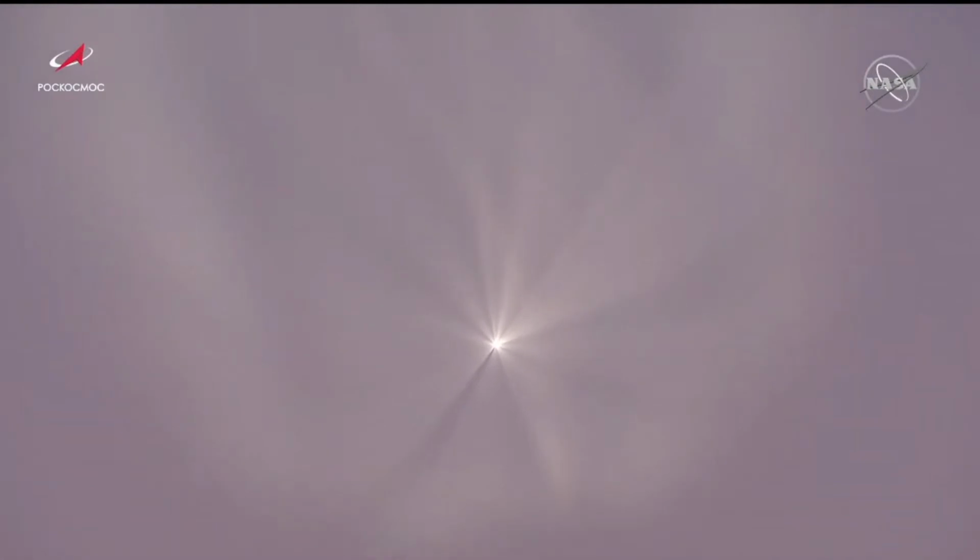The second stage continues to perform as planned. All data is looking good for Progress 78 and the Soyuz 2.1a booster. Coming up in about 30 seconds, we will see second stage shutdown and separation ahead of third stage ignition. The second stage continues to perform well, and the yaw, pitch, and roll of the vehicle are as planned.